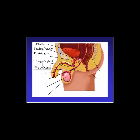The vas deferens. So what it does is, look, we're going to find out that the sperm is made down here in the testicle. And then it goes up here to the epididymis, and this is the storehouse of the sperm. And then what carries it from the sperm warehouse is the vas deferens, and it takes it up and it will meet the urethra. So what they do with a vasectomy is they cut this.